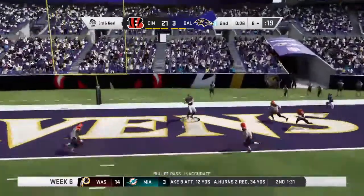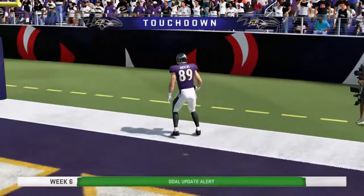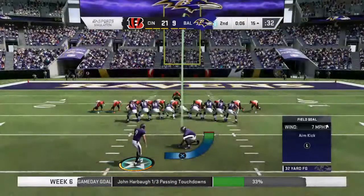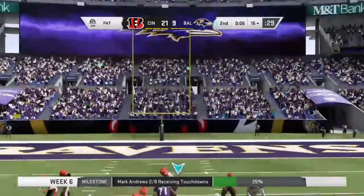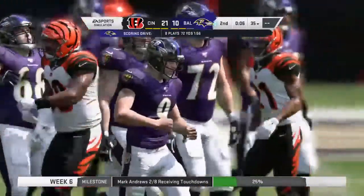Well, they found some momentum. And this is caught. Touchdown, Baltimore. Mark Andrews in the final seconds of the 1st half. And the Ravens get a bit closer. Until that late score here in the 2nd quarter, they only had the field goal. So that's just big to see that football get into the end zone.